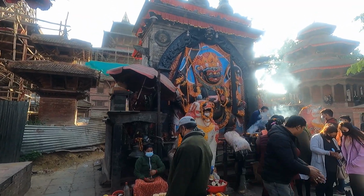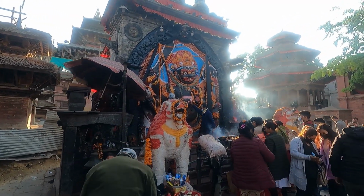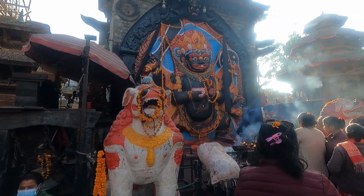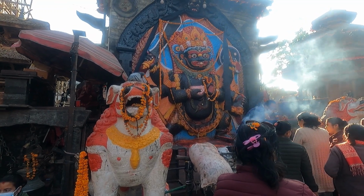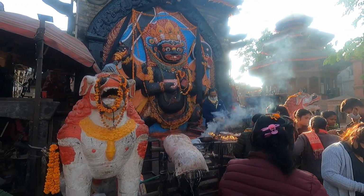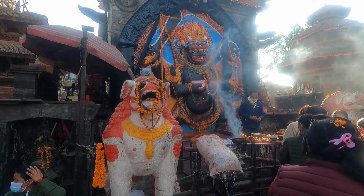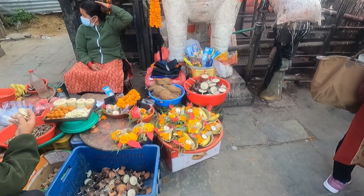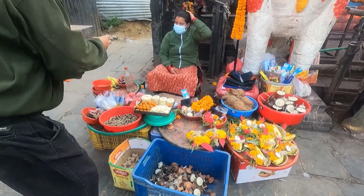Here is Kal Bhairav. Bhairav is the destructive manifestation of Shiva. See the Kal Bhairav, recently painted. Every Thursday we have a lot of visitors here. They sell offerings necessary for worshipping Bhairav.